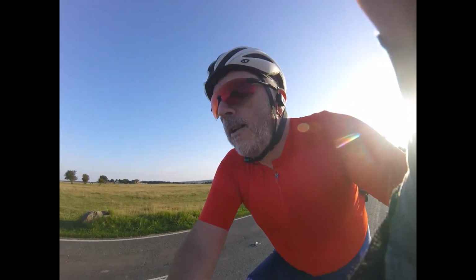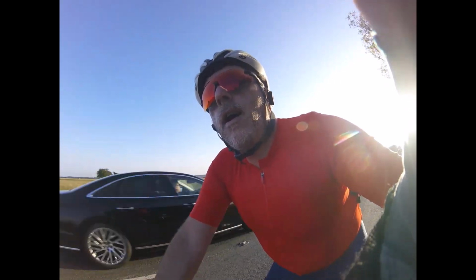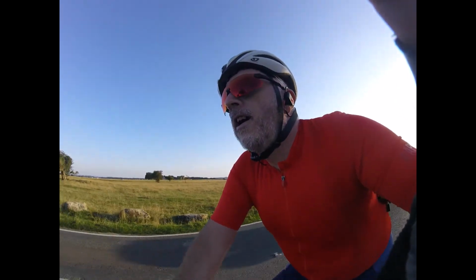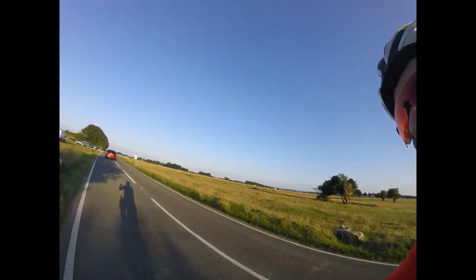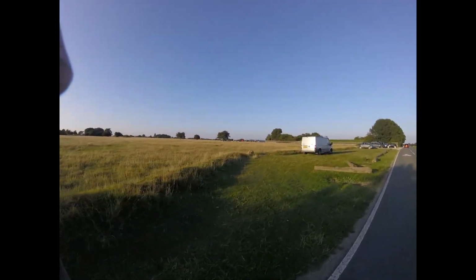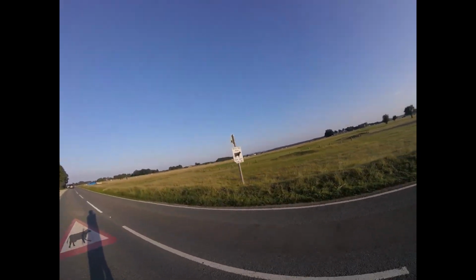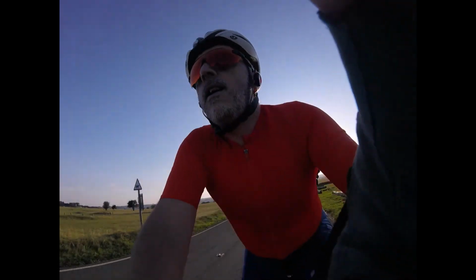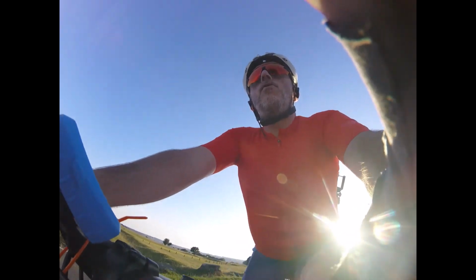But yes, this is common land. It's a golf course. They allow the cows to roam freely. There's some people doing some exercises over there. Good for them. See? So yeah, lots of people up here enjoying the last hurrah of summer.